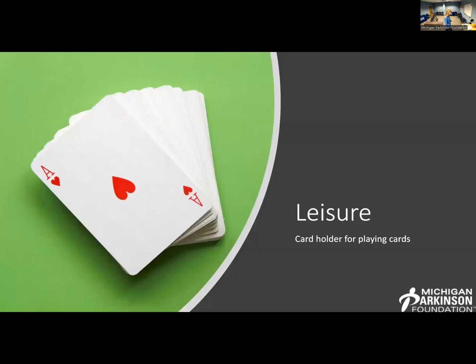For leisure activities, we do have a ton of these card holders. It's basically a hands-free option for playing cards. And you just set it on the table and then you can play and you don't have to hold up your cards the entire time. We have a ton of these in the office. Come and get them. We also have more shoehorns as well as all the adaptive eating equipment.